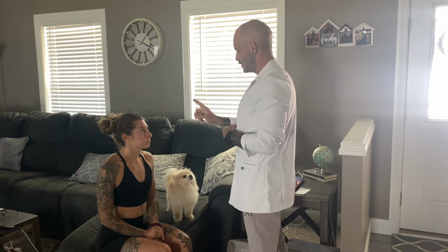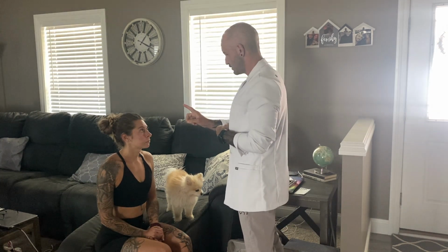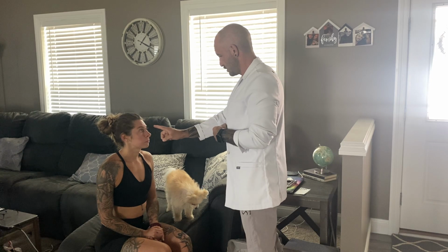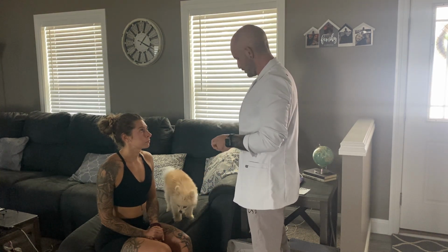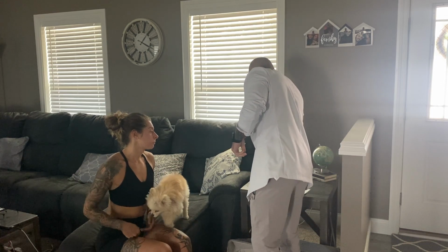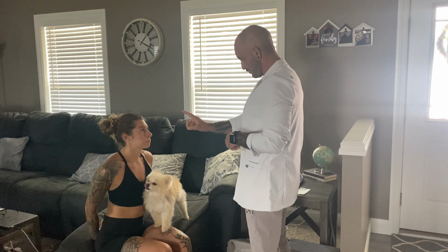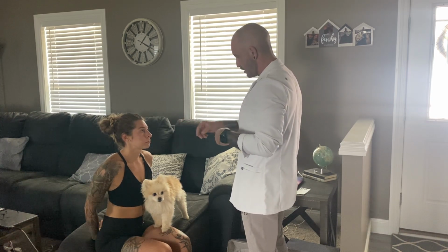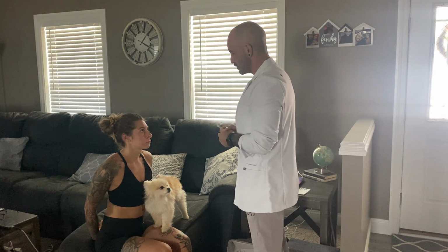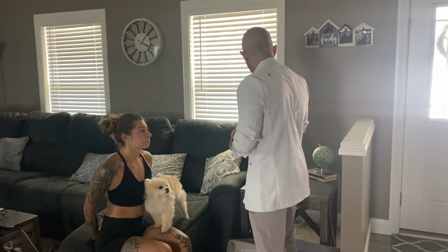We're going to test for convergence. So all I want you to do is follow my finger as it moves closer to your face. Okay, and then accommodation. So what I want you to do is focus on my finger and then focus on my pocket behind it. Okay, all right, your pupils constricted and relaxed normally, appropriately.